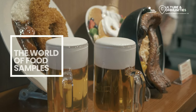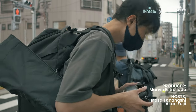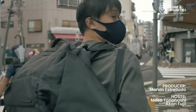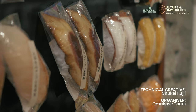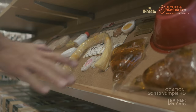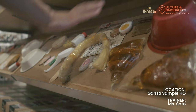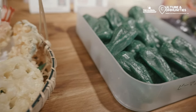I say this because you're almost guaranteed to sight these food samples when you go out and about in the streets of Japan. Which brings me to today's episode, food samples. Often looked over, these are instrumental in ensuring that people like you and I are able to walk into restaurants with a visual cue, potentially calling our lunch. Designing these food samples is an underestimated and thankless task.